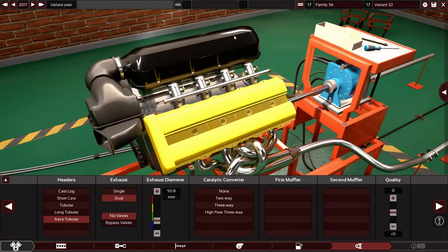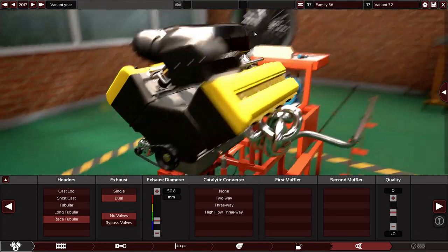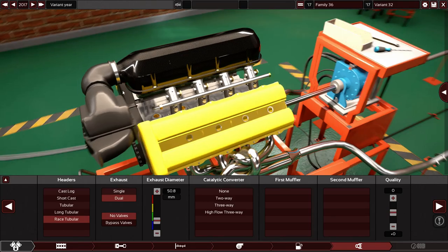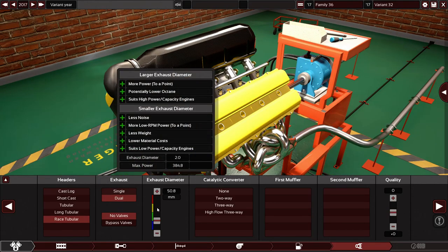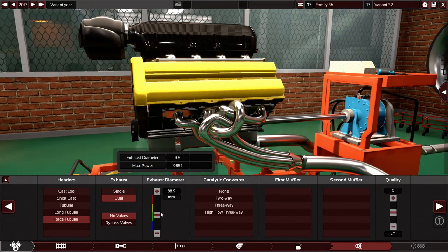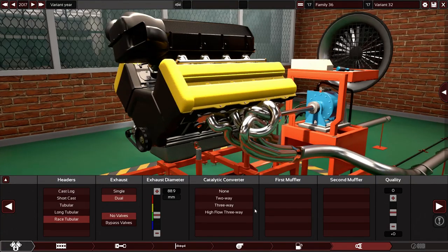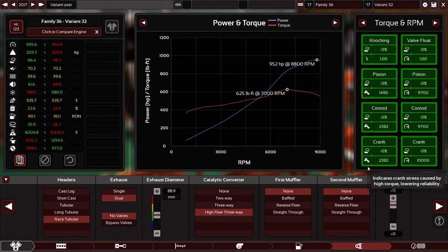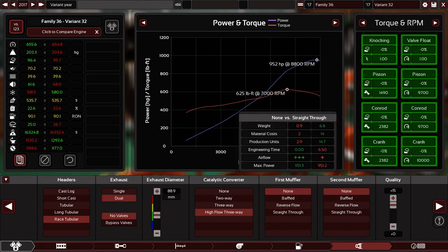As you noticed here, I put a performance intake manifold, not a racing intake manifold, because performance gives you more reliability. Let's see, you think 800? Okay, let's see, high flow three-way, no need for mufflers, and plus 15 quality. 952 horsepower for a start. That's amazing.